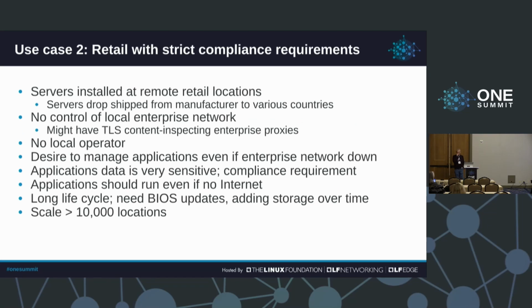The next one is a retail case that comes from car dealerships. Again, these servers are installed out at dealers, typically drop shipped out there. The dealer might be owned by the car manufacturer, but it might be a completely independent party from an ownership perspective. And here, you don't typically have much control of the enterprise network in which it's connected, right? The dealer has some network, some internet connectivity. You get an Ethernet port to plug in, and maybe you're told, hey, go use this VLAN or whatever, and that's about it. There's no local operator that works for the entity that wants to control this, some central IT organization, whatever.